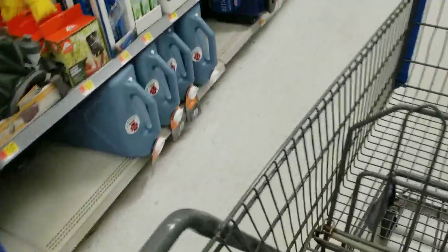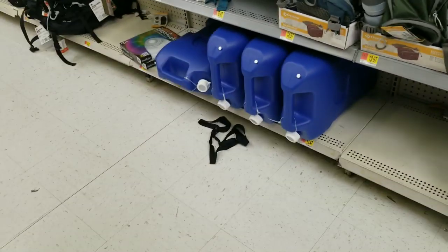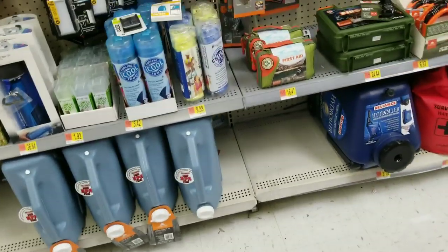So we're gonna keep moving on back here to the sporting goods aisle. I'm gonna get us another 7-gallon water storage container. So here we go. Apparently they don't have what I am looking for. I am looking for the big 7-gallon containers. There's one right there. That's what we're looking for. It's so high up, I don't know if I can reach it.